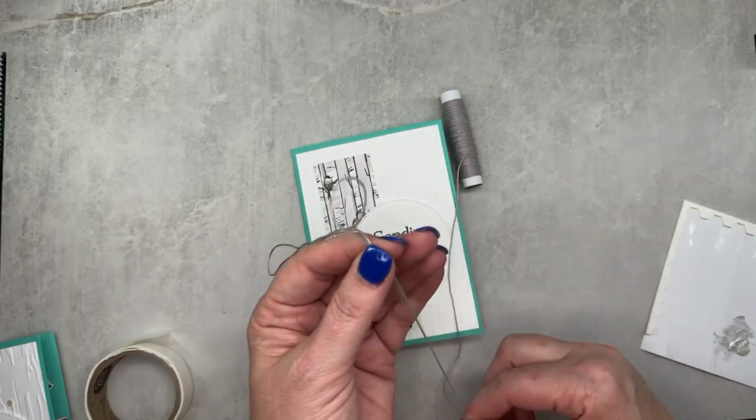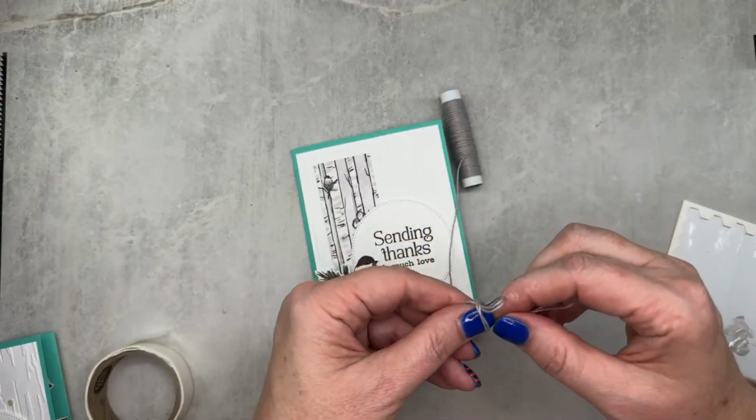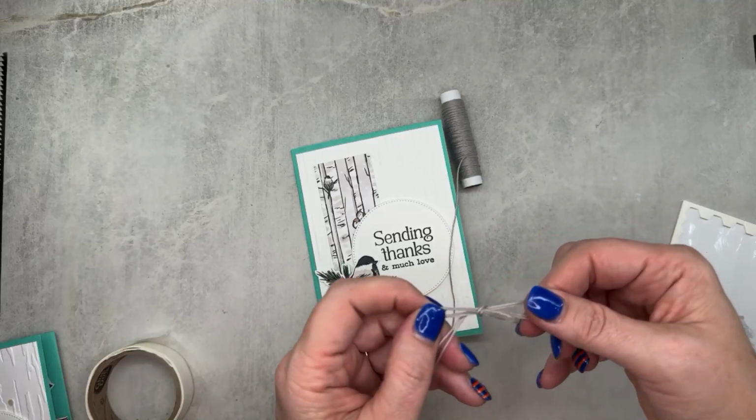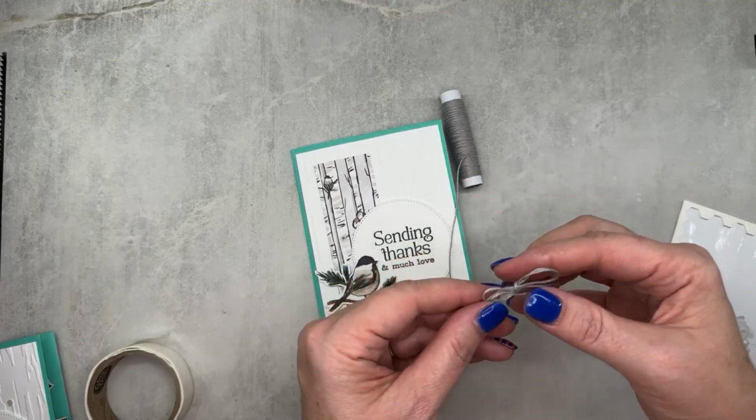I do not need this much. I'm doing a little bow, again, of course. A bow. A double bow.